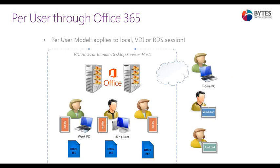Because in Office 365 there is also Visio for Office 365, which is also licensed on a per-user basis, this can overcome the compliance issue.